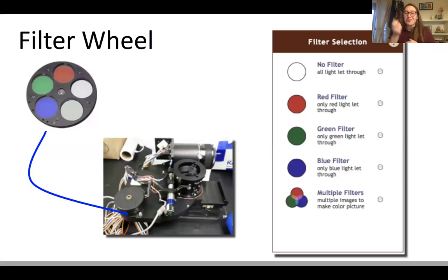But our detector only measures black and white, just whether light fell on it or not. It doesn't tell you what color that light was. So in our telescopes, we've installed something called a filter wheel. These filters are light passing, sorry. So our red filter only lets the red light through. All other colors of light get blocked.